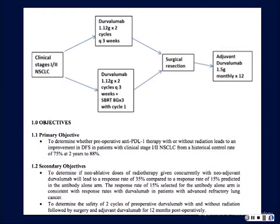And this is one of the immunotherapies that Dr. Cameron was proving about the liver in the beginning. So anti-PD-1 without radiation, and they're seeing if you give it pre-operatively, whether that helps with survival. The two arms are one with the anti-PD-1 alone, and two concurrent with SBRT followed by surgery, and then they give it adjuvantly.